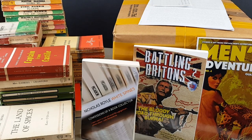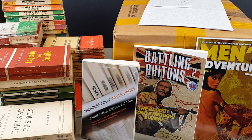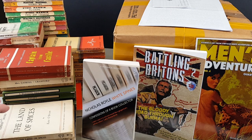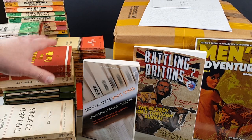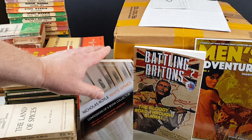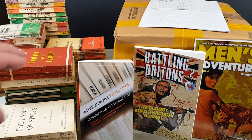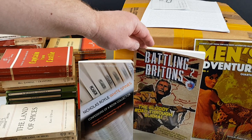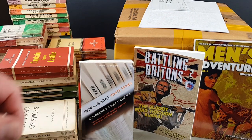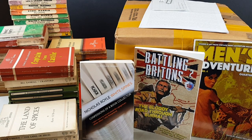So this time we're going to be taking a look at my vintage pickups for the month of January 2022. As you can see, there's a nice little selection of vintage paperbacks here. We've got this one here, which is a brand new book, Confessions of a Book Collector, which I've finished now and it's absolutely fascinating. We've got the latest issue from Justin Marriott, Battling Britain's issue 2, and also we'll take a brief look at Men's Adventure Quarterly number 4.